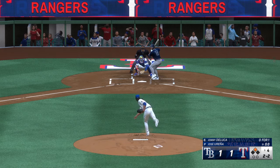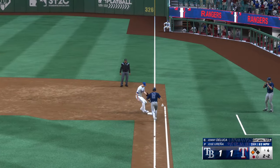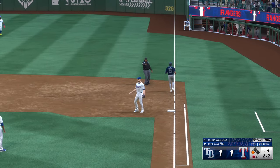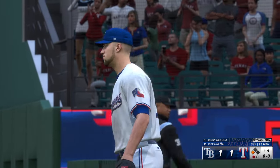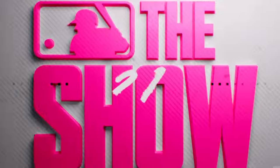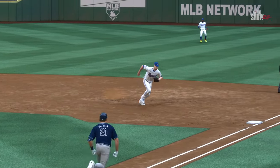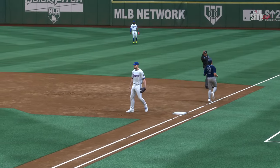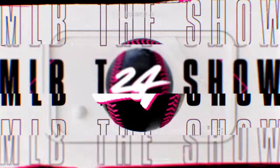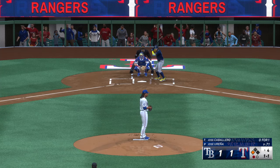Kicks and deals. What a stop! And very nicely done for the effort. First of all, that's a great diving stop to keep the ball on the infield. Then he's able to get up and get an out. He also keeps that runner from advancing any further. If that ball gets through, the complexion of this inning could be drastically different. Jose Caballero next to hit for the Rays.